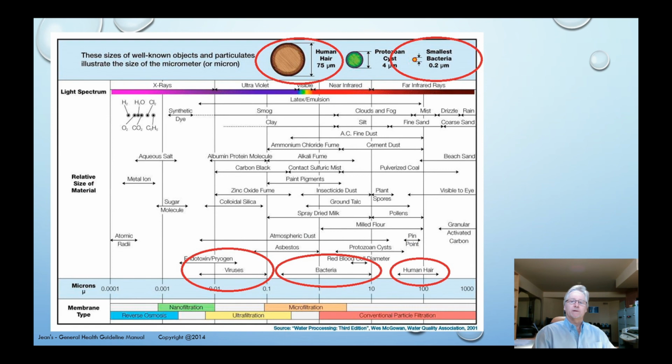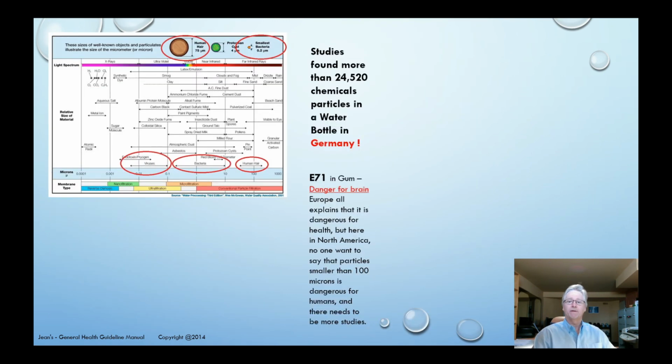Let's take a look at a chart. I like this little chart. Human hair varies from 75 to about 125 microns. On the top right, the smallest bacteria, 0.2, which varies. If you go back to the bottom middle, bacteria ranges by size, and then viruses. It gives you a quick idea. This one is the best one.